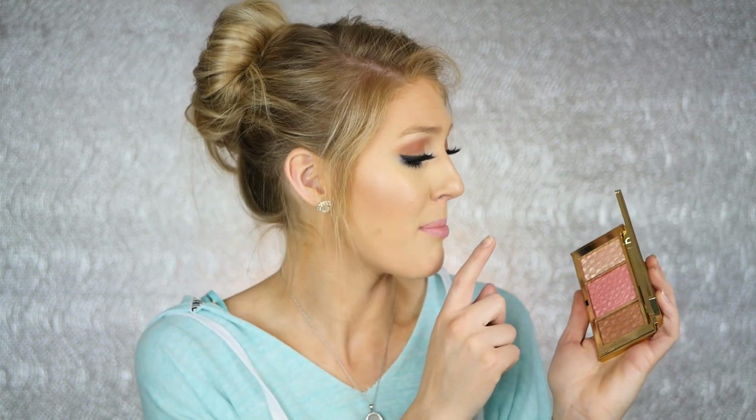Another cheek palette that really caught my attention that I recently picked up was the Estee Lauder palette. It's in their Bronze Goddess collection that they've just recently come out with, and I think everybody that loves makeup needs to go buy this right now. I'm wearing just this palette on my cheeks. It is so beautiful. This is the Bronze Goddess Summer Glow Multi Palette, and it's got the bronzer, the highlight, and the blush. This is just a gorgeous palette in general.